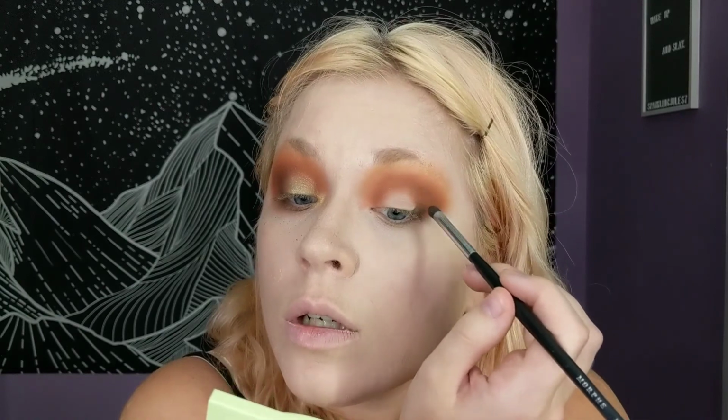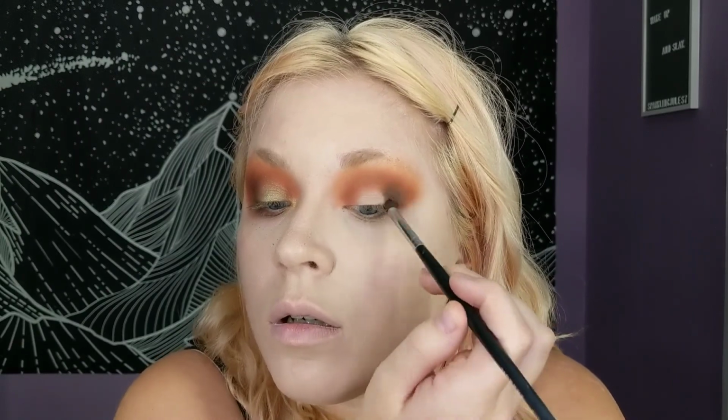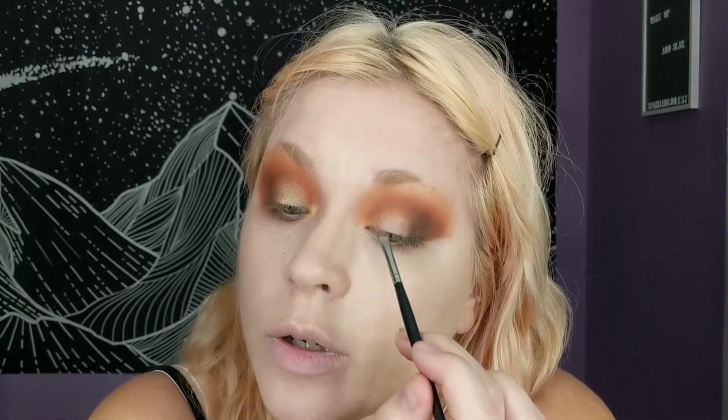I want this to look a little smoky. So there you go. This is the, again, deep shade. It's like a brownish. It looks almost black, but it's just a really dark brown. Took this green shade, which is called Sage.